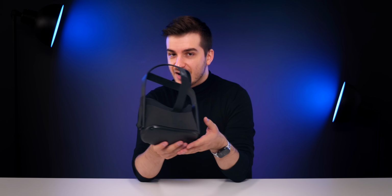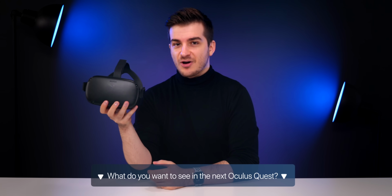I do think it looks quite nice, even though I still think I would pick a black one if I could choose. I mean, at the end of the day, all I care about is really just improved performance, mostly improved rendering resolution, which is a given thanks to that new processor. But do let me know in the comments what you guys want to see in the next Oculus Quest.